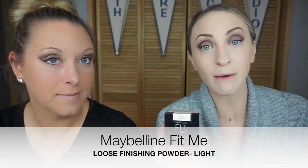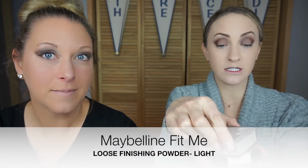And it's healthy. Yeah. So I'm going in to set the concealer and foundation. This is completely optional. I'm going in with the Maybelline Fit Me Loose Finishing Powder. I'm just putting some in the cap here. I'm going to take my damp beauty blender, just the tip of it, press that in the powder, and push this under the eye, and just let the powder sit there.